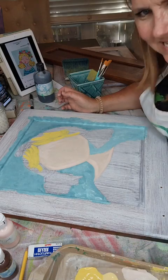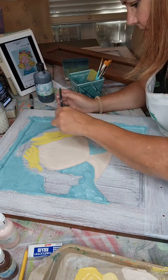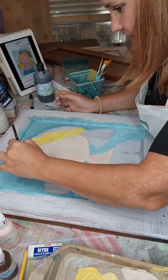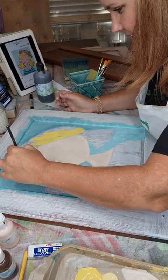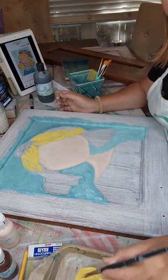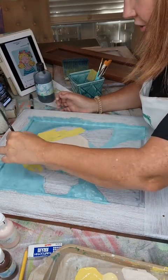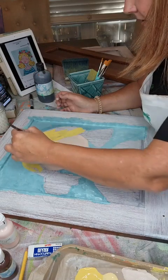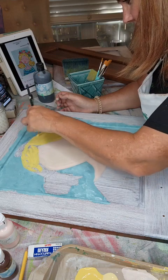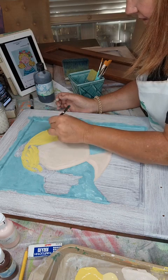All right, you guys can see that texture on there, right? Girl's got to have a little bit of wave going on. That's the kind of artist I am. I am not perfect, and I don't want any of my stuff to look perfect. Otherwise, it stresses me out. Learning how to be more free and just have fun.